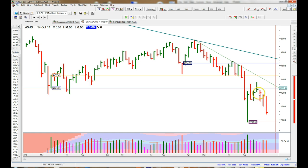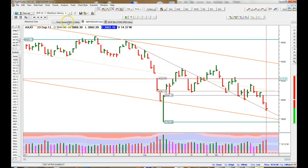Whether this is possibly accumulated. Well, longer term, you'd have to say we haven't broken this downtrend by any means. And we're only speculating on a possible change of trend based on the volume here in this shakeout. But anyway, we might just have a look at the daily on that one. On the daily, you do get some very shortable bars. The weak bars tend to stand out a lot more.